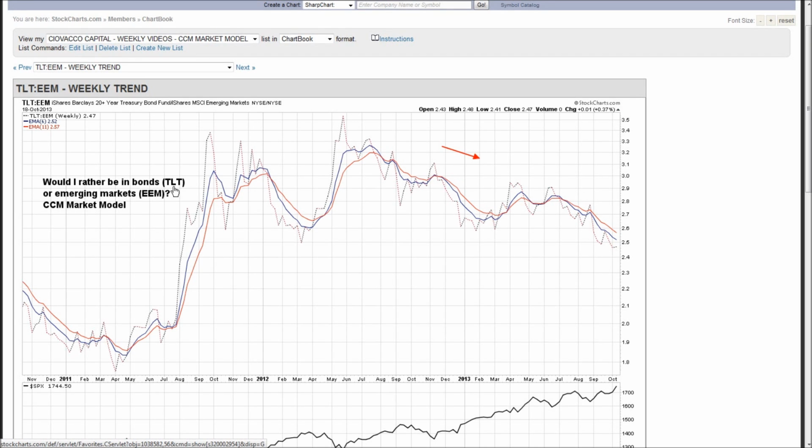So, from an opportunity cost perspective, we should compare TLT to other alternatives. And what the present day look of this chart as of the close on the 18th says is, I'd rather be in emerging markets. Why? When this ratio trends down as it is presently, it tells us that there's a bearish trend in place for treasuries relative to emerging markets. How does that happen in the economic and real world? It tells us that the conviction to buy TLT is weaker than the conviction to buy emerging markets. Here, that flips over. Here, the conviction to own and the confidence in TLT is greater than the conviction or confidence in EEM.